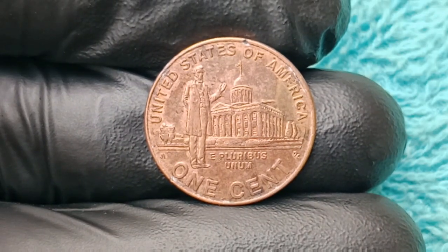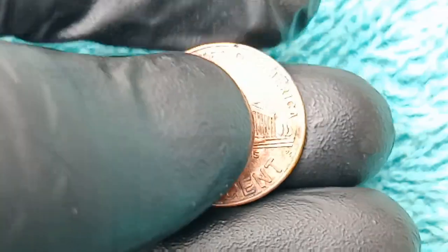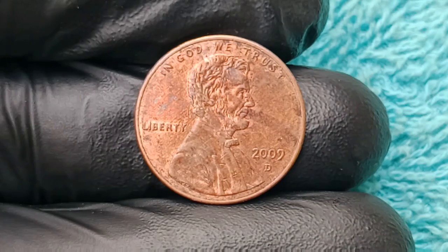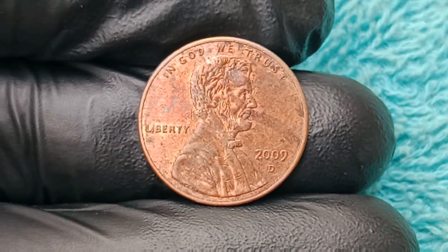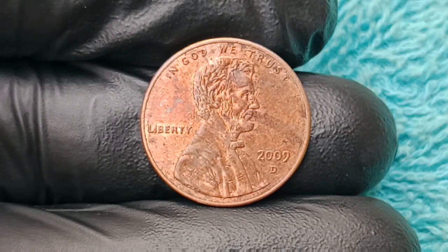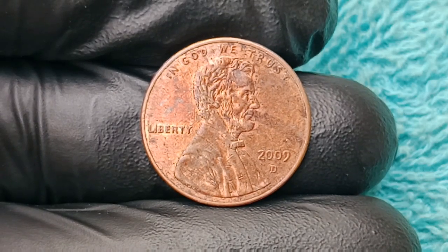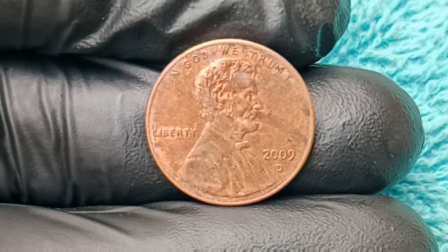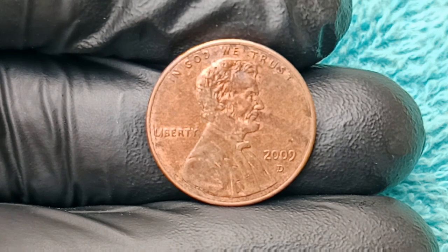And as more coins are discovered and submitted for certification, it's becoming increasingly clear that 2009 D represents a perfect storm of collectible potential: a modern issue with historical importance, a massive production run, combined with multiple die design changes, and just enough oversight to allow major errors to slip through undetected.